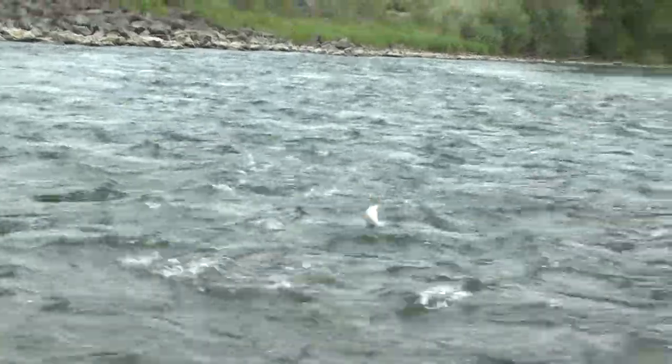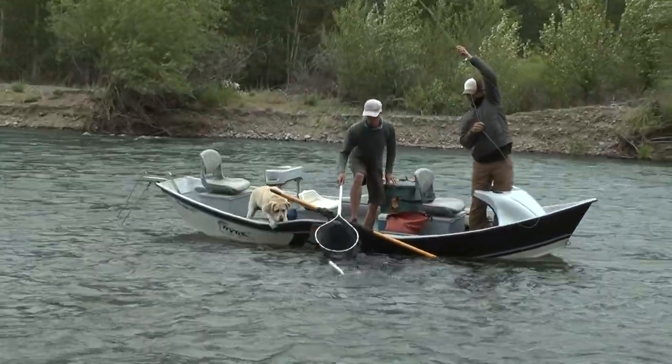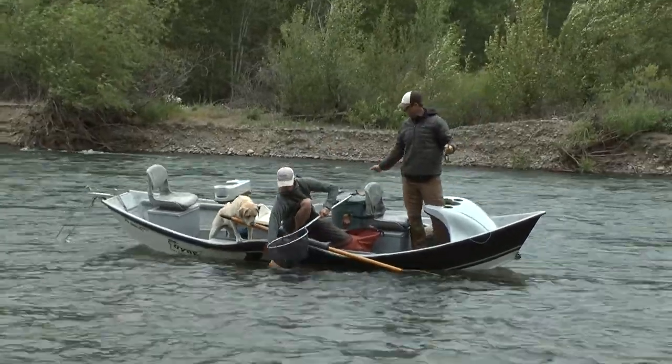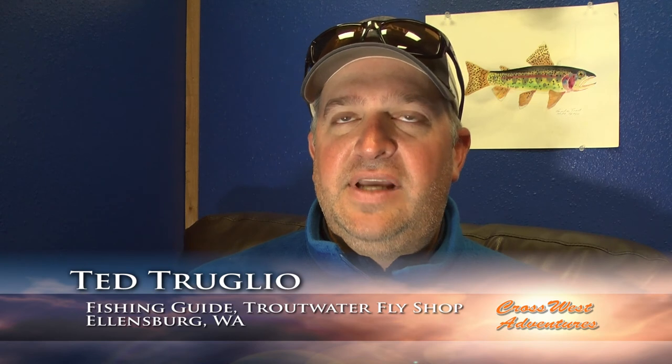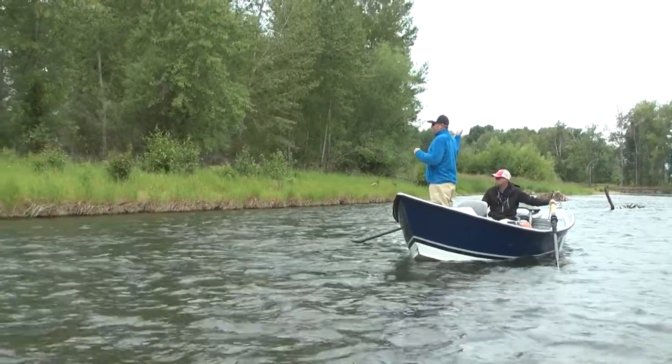Named after the indigenous Yakima people, the Yakima River is the main waterway that crosses through Kittitas County. Ellensburg's convenient location adjacent to its banks has turned this wonderful city into an important fly fishing hub. One of the unique things about fishing the Yakima River here in the Kittitas Valley is its proximity to Seattle.